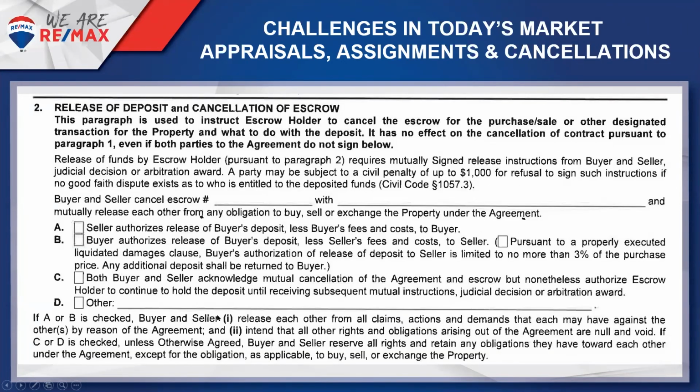All right, now the bottom half of the form is the release of deposit, and that's also pretty straightforward. There's one little caveat. I've talked about it before. I want to remind you of it. A is the seller is going to release a deposit to the buyer, less the buyer's fees and costs that the buyer might owe in escrow. Or the buyer is going to release a deposit to the seller, less the fees and costs that the seller might owe. But the release of deposit won't be greater than 3% of the purchase price if liquidated damages has been initialed and deposit's higher than 3%. That's the most that you can keep.